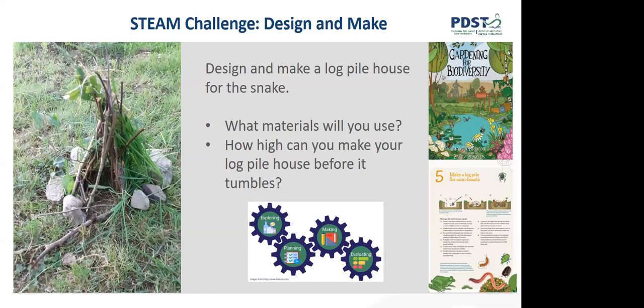When integrating maths, consider opportunities for measurement, number, shape and space, and early maths. Engineering and technology naturally come together in the design and make element of the actual construction. Explore how the sticks fit together. How high can you stack them before they tumble? Could we add something to our design that would help stabilize the house?